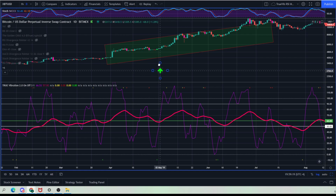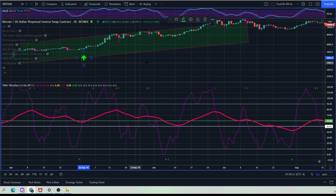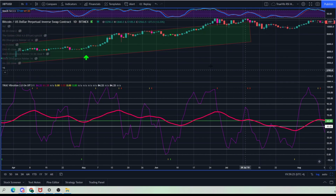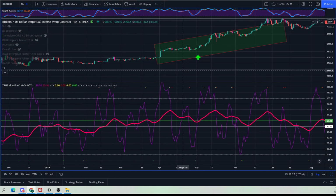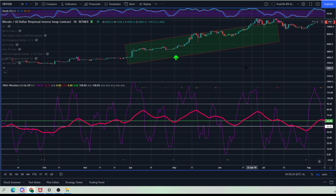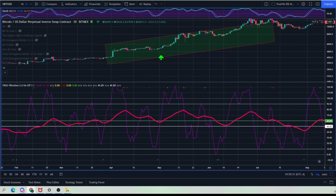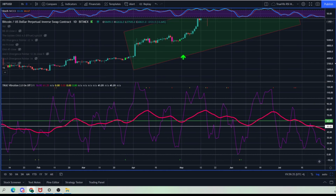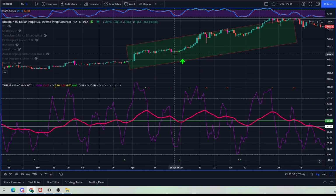Then your signal would have been right there, not to mention a daily qualified signal if you can't see it, which is right there as well, which was a good one, not to mention the fact that you had a daily qualified signal right there as well. If you don't see it, I'll zoom in. It's right there, 5 days before the boom candle. You love that.